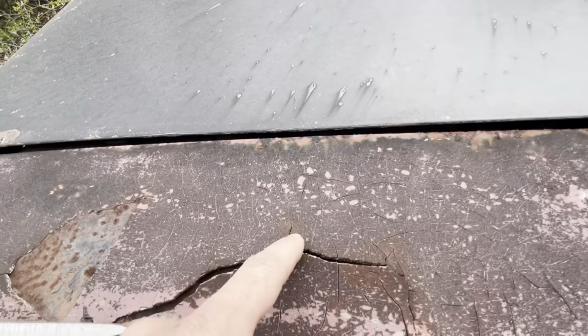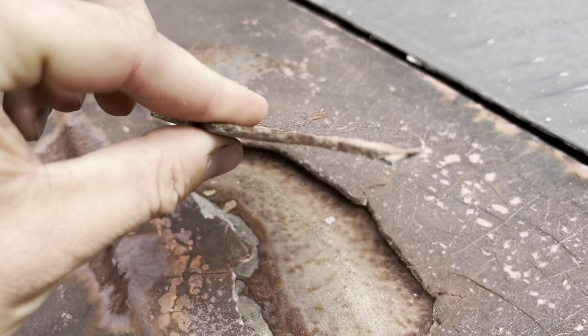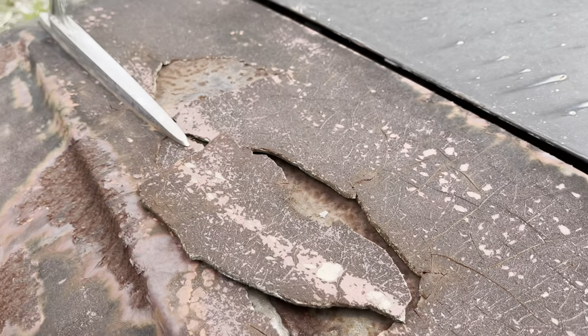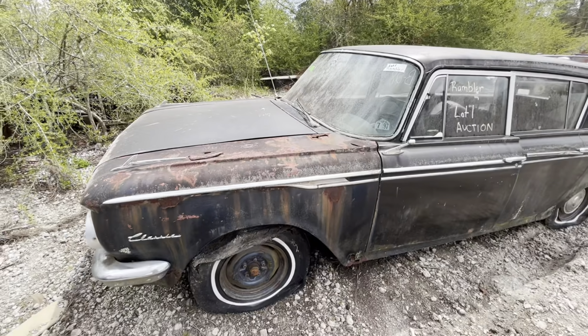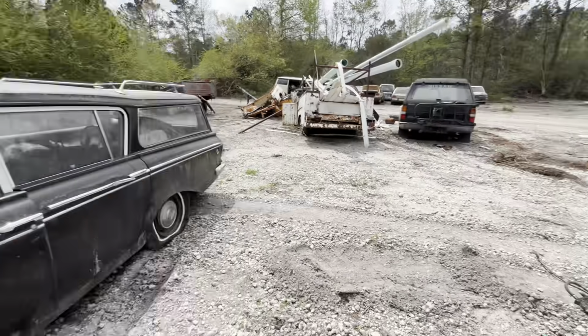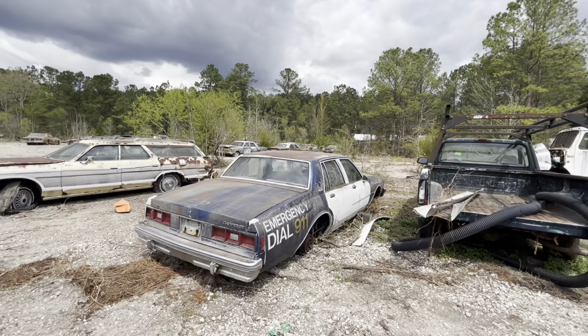And what is this? This is body filler. Look at that. Look at how cool that is. That's just old body filler, curled up like bacon, out here in the sun all these years. Okay, I guarantee that was a movie car.